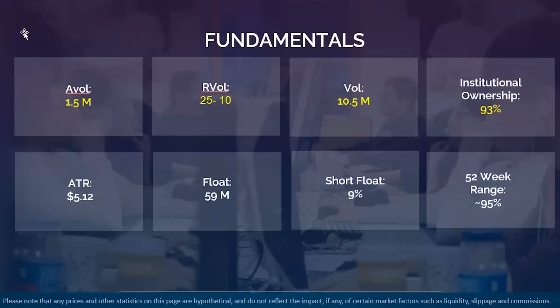Devil in the details. Okay, so look at the fundamentals of Crocs, and I highlighted what we're specifically looking at in this trade, which is the AVOL. 1.5 million, it's very low compared to, say, a Tesla that would trade 100 million. And you combine that with, on this day, an RVOL. We saw RVOL of like 25 plus off the open, and it was sustained above 10 all day long. So that should get our attention as traders, and that creates, I think, an opportunity here when you compare it to what it normally does.